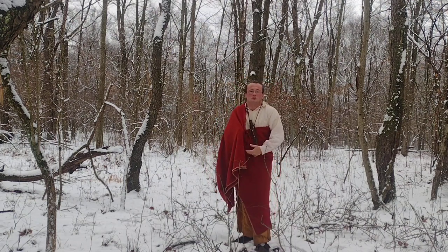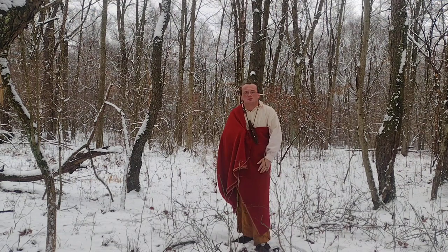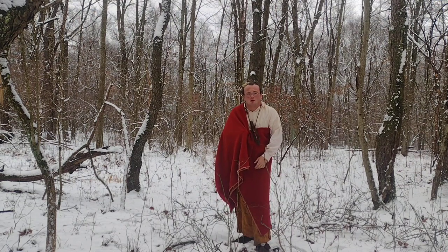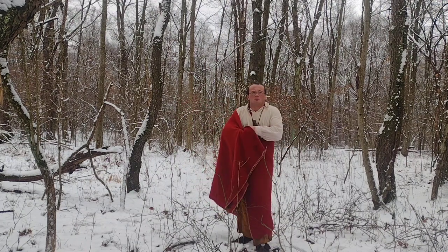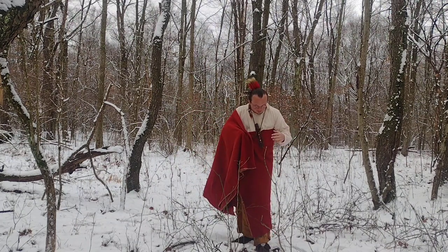So this would be common. You'd see me carrying my gun, walking through the woods like this. And if I need to drop it in a hurry to get more lever action, I can. It's as easy as flipping up my arm. So, a very common thing to be seen.